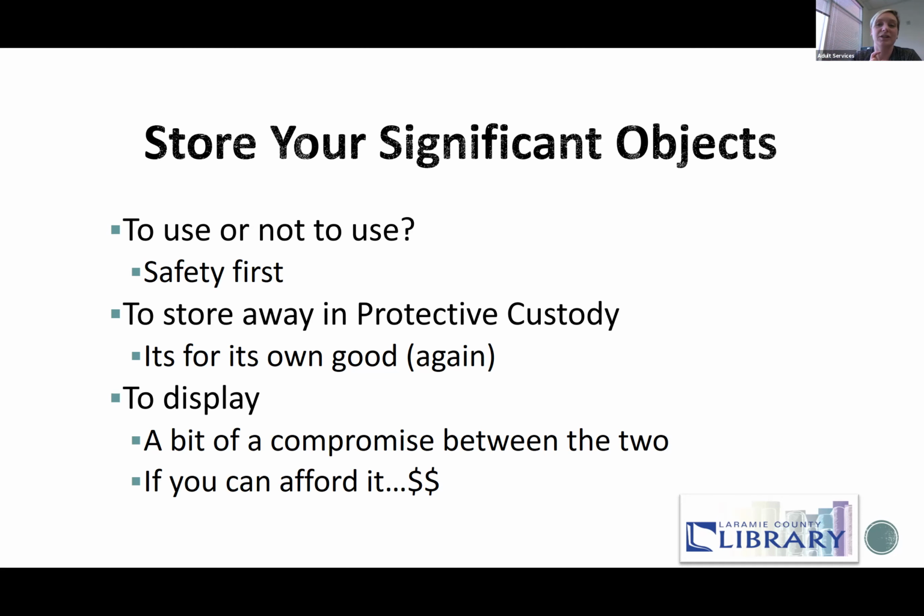Think about you and your person staying there for a decade. Are you going to be comfortable there the whole time? If it's not comfortable for you, it won't be comfortable or stable for your object either.